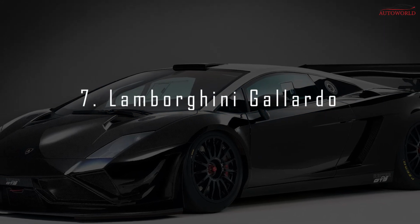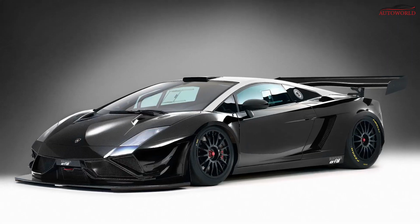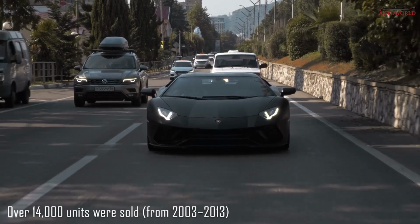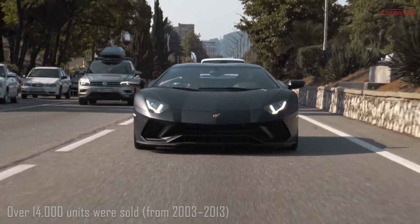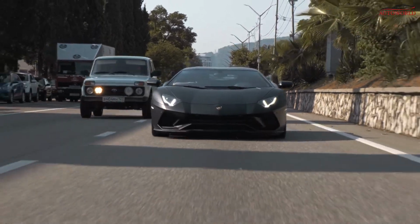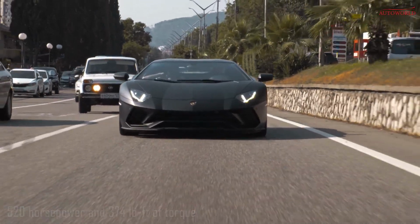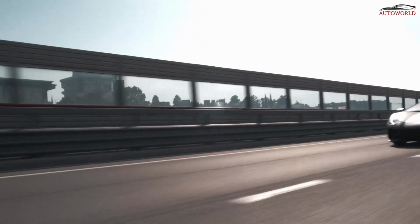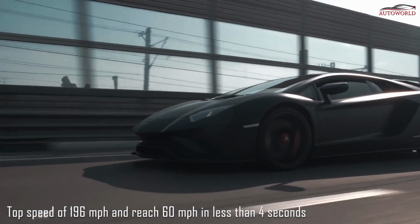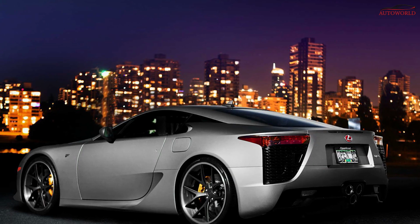Number 7. Lamborghini Gallardo. One of the Lamborghini company's most popular models is the Gallardo. Over the course of a 10-year production period, from 2003 to 2013, over 14,000 units were sold. In that success tale, the Gallardo's engine was essential. The V10 produced 520 horsepower and 374 lb-ft of torque in its base configuration. With that much power, the sports car could reach a top speed of 196 miles per hour and reach 60 miles per hour in less than 4 seconds. Later versions have much more strength.